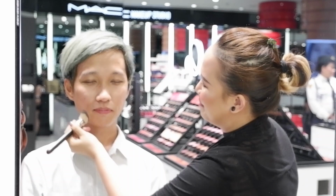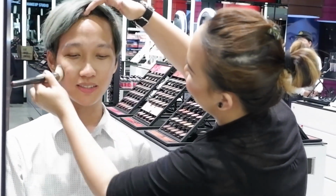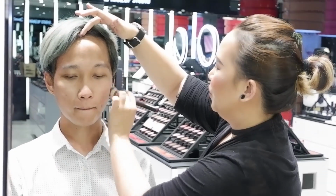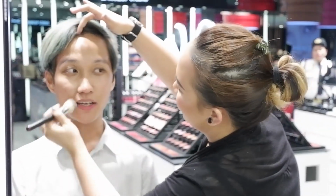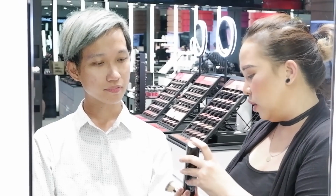How does it feel, Ham? The brush is very soft. And the primer is very cool, I don't know if it's because it's cool here. So you won't recommend this for someone who's dry? Actually, I would recommend it for someone who has dry skin too because the Natural Radiance has two purposes. The primary purpose is for oily skin, so like I said before, it has oil control. But if you have really dry or dehydrated skin, this will help you to moisturize. On top of a moisturizer? Yes, on top of the moisturizer.